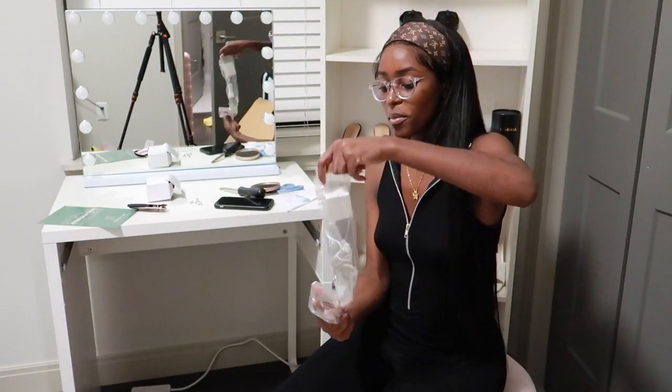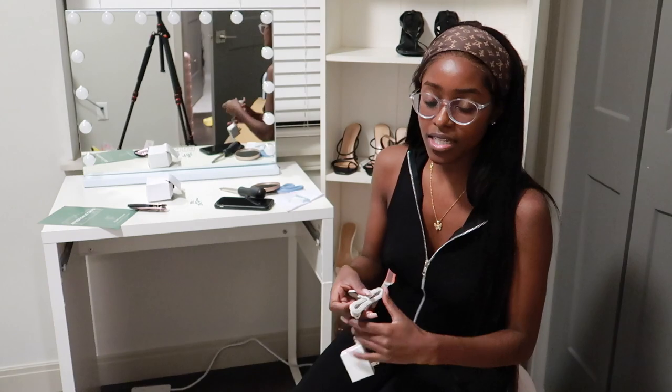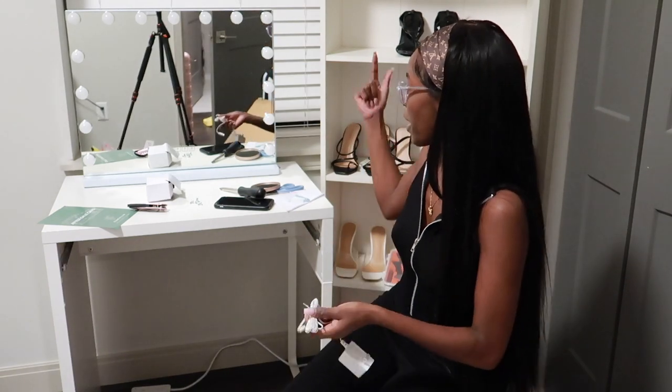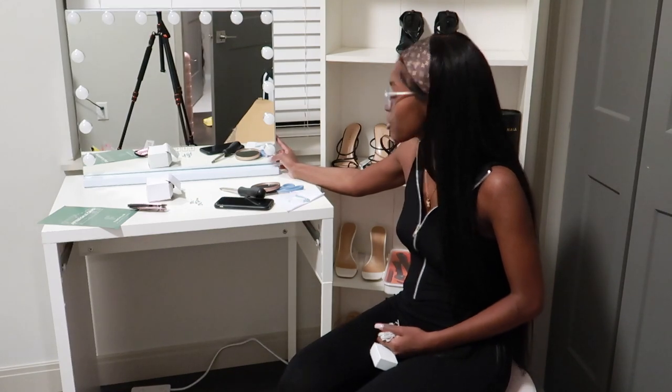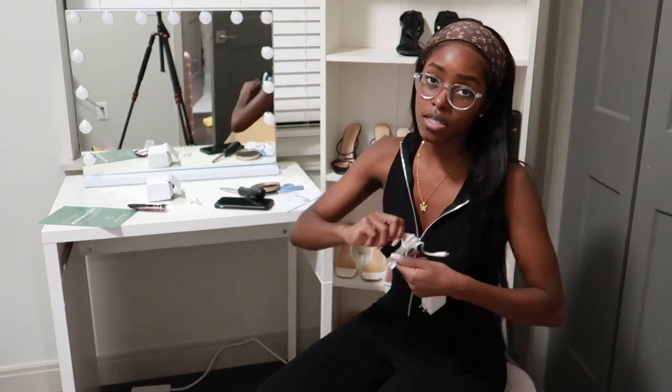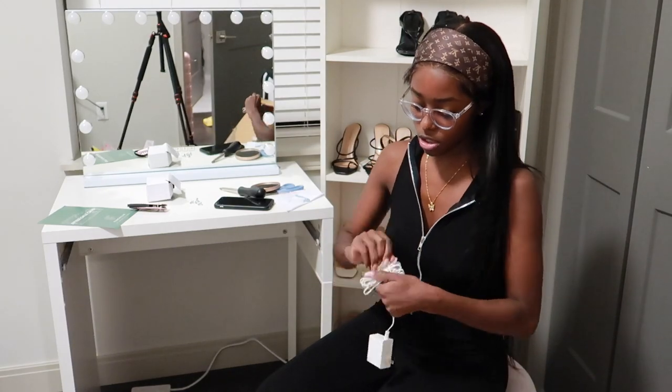This is the power cord. I feel like an idiot because I was thinking, am I going to have to wire it in through the lights? But there's literally a port that I'm going to show you guys that you literally stick the power cord in. And this is also a speaker, so we're going to try it out.